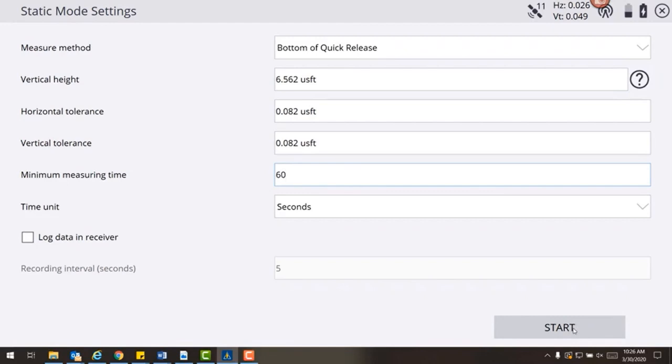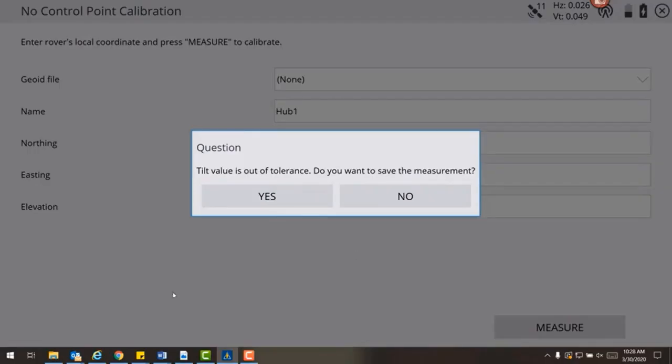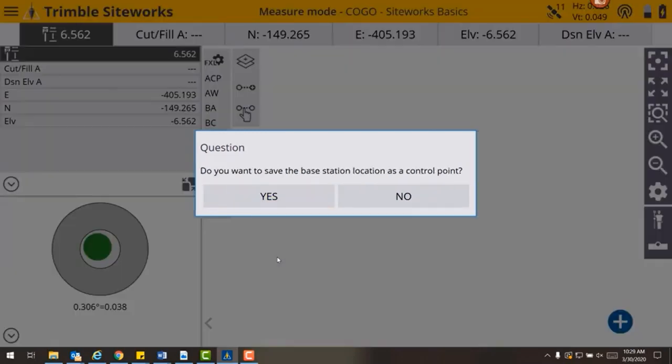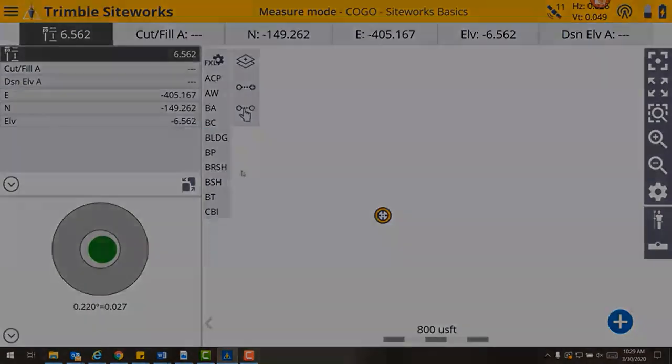So once this is set up, you can hit start. And just like when we're measuring in a control point, it'll measure it in here. Because we're using an emulator, it'll say the tilt value is out of tolerance. We'll just hit yes for today. If you want to save the base station location as a control point, just like a normal project calibration, we always want to say yes. That way, if we move our base station and need to come back, we can set up on that location.